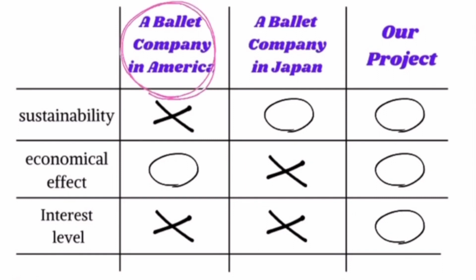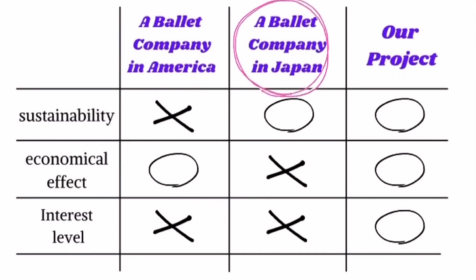A company in America sells used pointe shoes with dancers' signatures to their fans. Also, a company in Japan displays a pile of used pointe shoes in the lobby to draw attention to the amount of shoes the companies need and dispose of. Ballet companies worldwide all seem to realize the problem of mass disposal of pointe shoes, but have not been able to come up with a sustainable and beneficial solution. Also, their target audience is limited to ballet fans and theater goers.